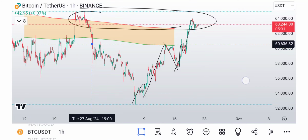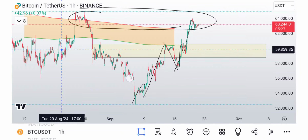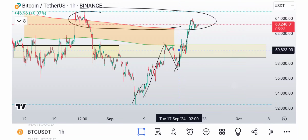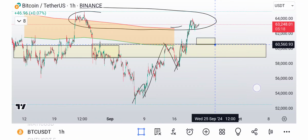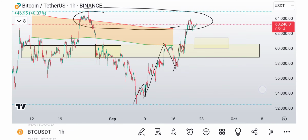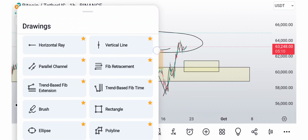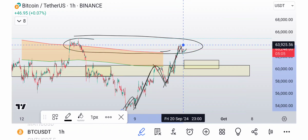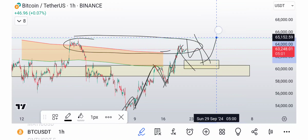You can see right here, this is kind of the area of a very big cluster, and you can see we broke out right here, but we never came back down to back test. So I wouldn't be surprised if we come back down to 59K and back test. And then from there, we would have 1, 2, 3, 4, 5. We would flag out a little bit, and then continue higher.